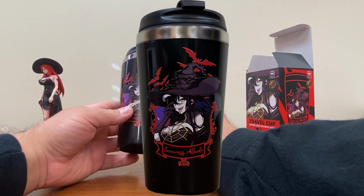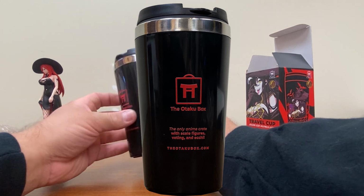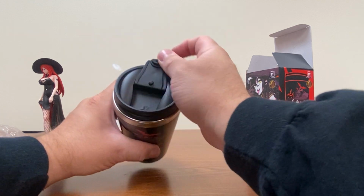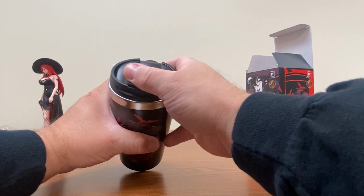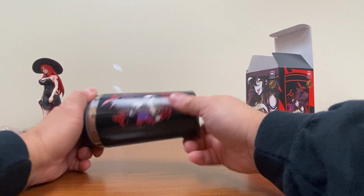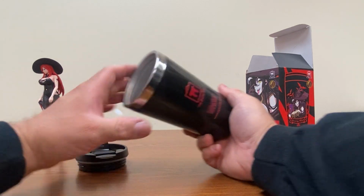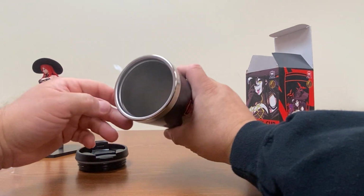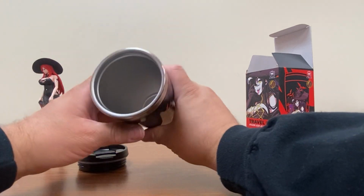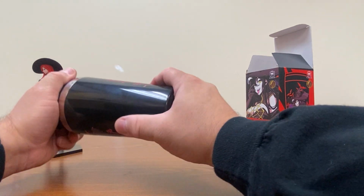We got shiny black with an image of Albedo here on the front, and just Otaku box stuff on the back. And we got the little closure there. It's got a rubber tip there to hold it in place. And it screws on. It doesn't pull on and off. It does appear to be metal inside. I don't know if that's stainless steel or if that's maybe aluminum. So it's probably stainless steel, which honestly is my preference. I don't want to put hot drinks in plastic cups. You know what I mean?